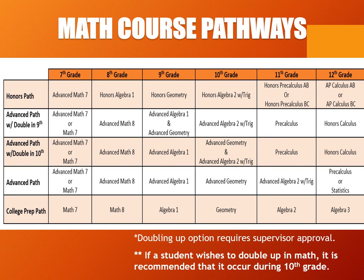There is another option that I don't have on here where students are able to take a geometry class during the summer between their 9th and 10th grade. I really don't put it on there because that course is at the expense of the student. And so I would recommend one of the paths that are on this chart. Again, we can certainly talk further if you have any questions.